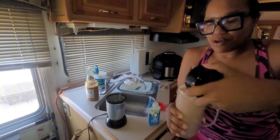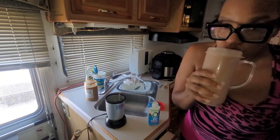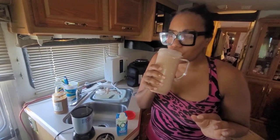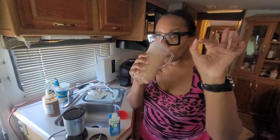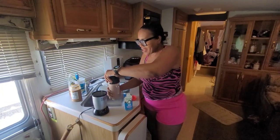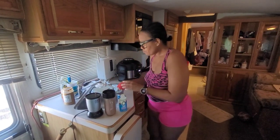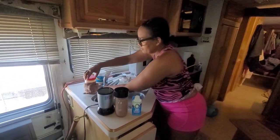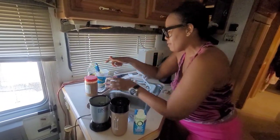Buttery, like candy bar type of shake in the world. It's so good. Taste test. It's so good and cold. So that's what I am gonna eat for me. Lid back on this, because all I need is Gabe to run by, knock off this liquid peanut butter on the floor. That would be a mess.